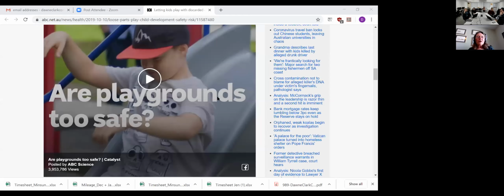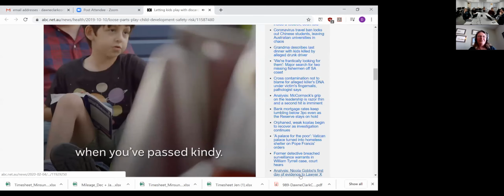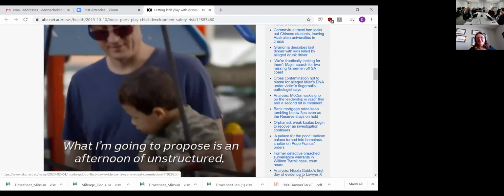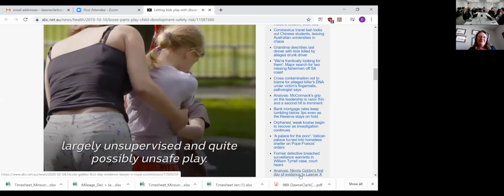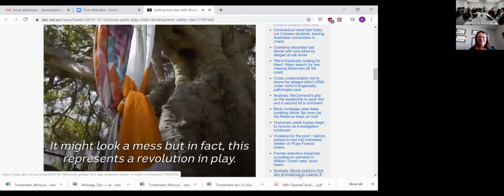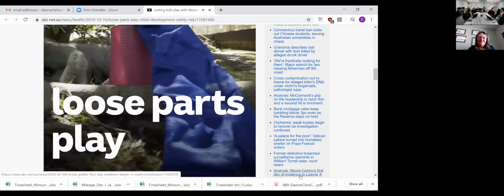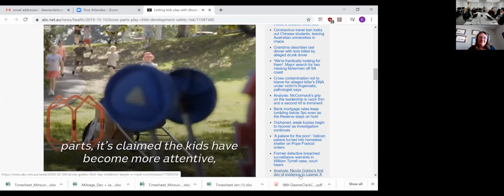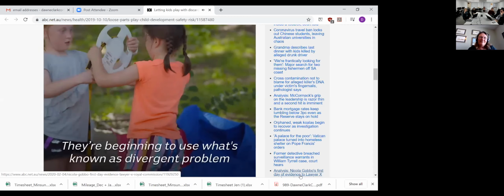Are playgrounds too safe? There are no playgrounds that you can actually enjoy when you've passed kindy. What I'm going to propose is an afternoon of unstructured, largely unsupervised, and quite possibly unsafe play. It might look a mess, but in fact this represents a revolution in play, loose parts play. In Europe and New Zealand, where schools have adopted loose parts, it's claimed the kids have become more attentive, sociable, even more punctual, and injuries are rare.